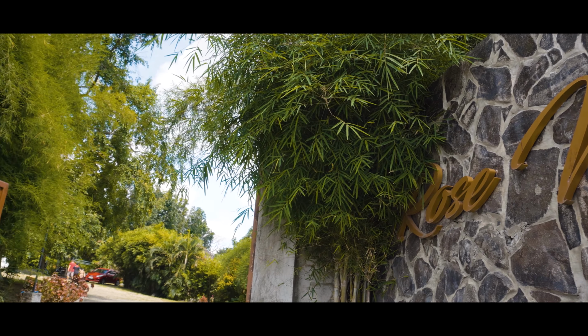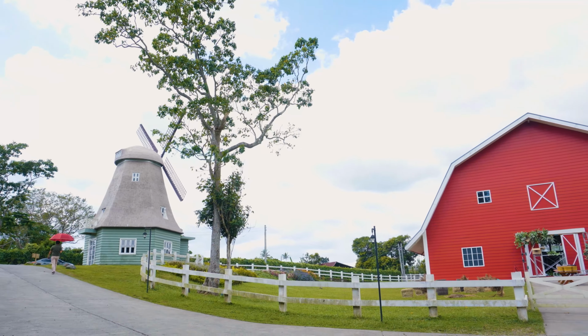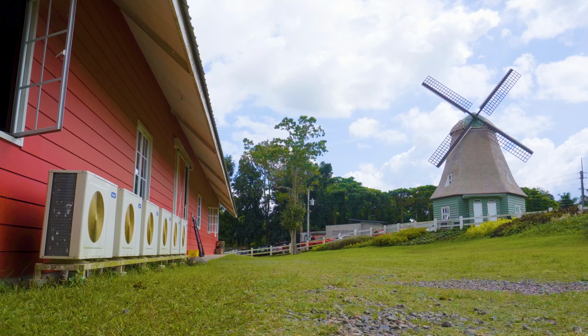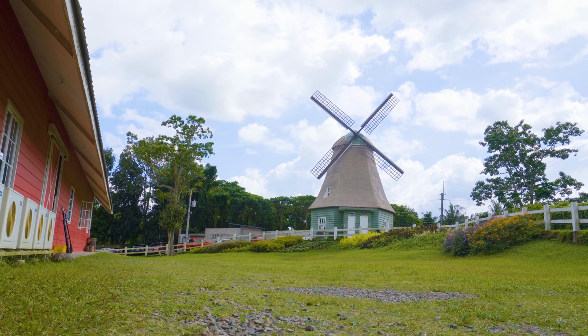Time to go to our intended destination here in Lipa, a famous barn I saw on Instagram. The name of the place is the Old Grove Farmstead, located in Barangay Ludlod, just about near the Star Expressway. The scenery of the place is definitely stunning.